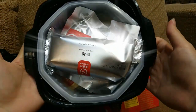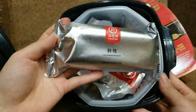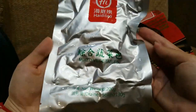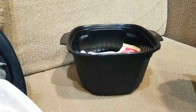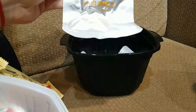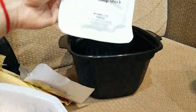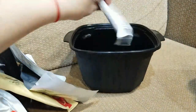Whoa. I was expecting something, but I don't think I was expecting this. Okay, let's see. We got some noodles. This is mixed vegetables. I think this is the food container case. And we have some cutlery. And cured beef. Oh, there's meat in here. Maybe that's why it's so expensive. And then here's the hot pot soup stock. This is the heating bag.